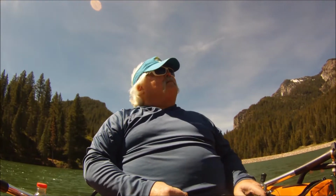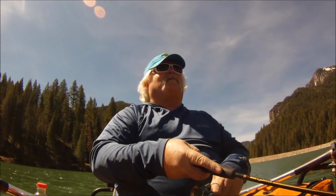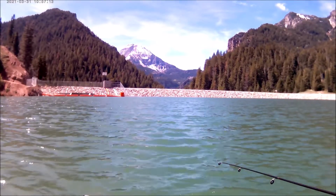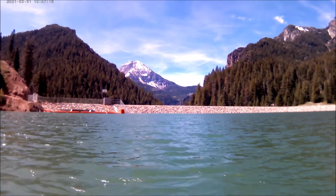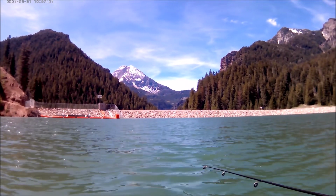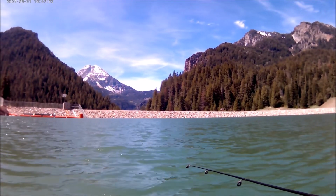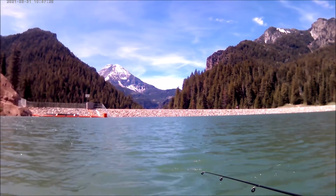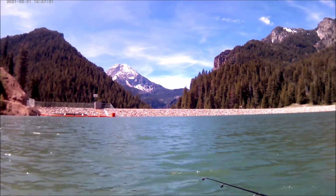Regardless, beautiful day in the mountains. There you go. That's the view right there. That's the north end of Timpanogos. It's a good day in the neighborhood.